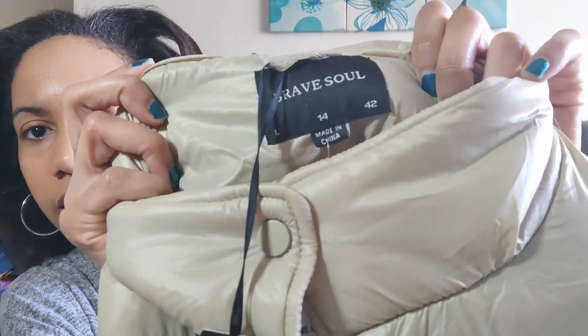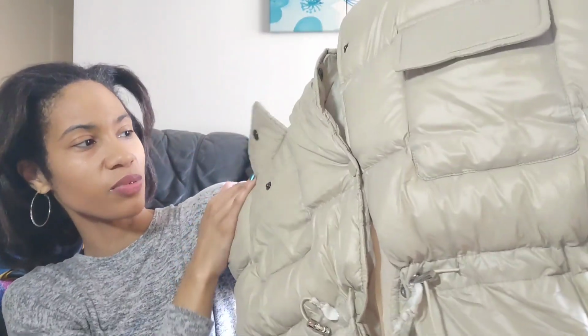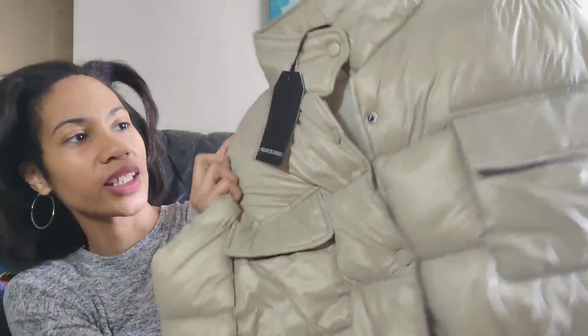But it is a size large 14, so it might be a little too big for me, but I love how puffy it is. And it's got the cinching at the waist. I do really like to wear vests, and this just looks really cute with the tan color and the snap pockets and everything.